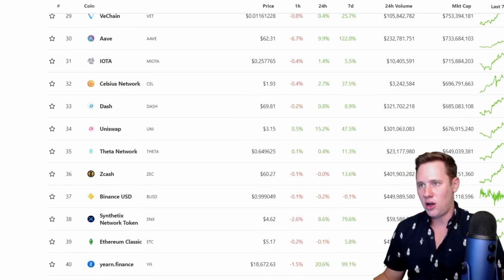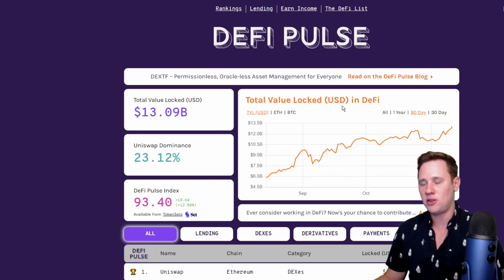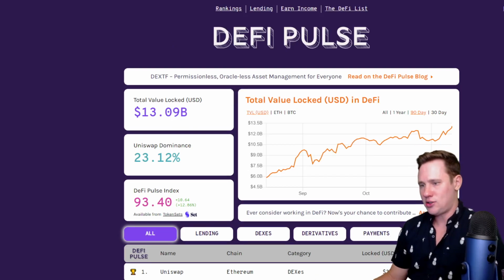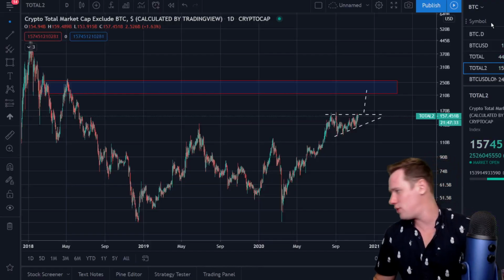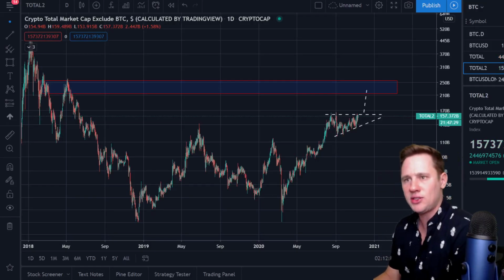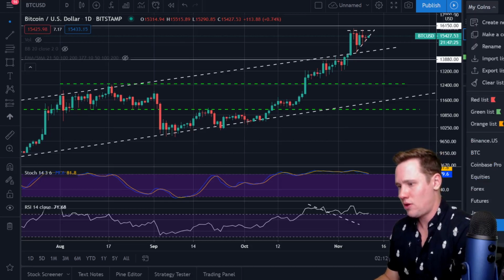Also real quick, DeFi total value locked in USD is hitting an all-time high, looking good as well there. It just hit 13 billion. Let's look at some charts real quick. Moving along. It's been 10 minutes. Perfect. Let's go to the altcoins.